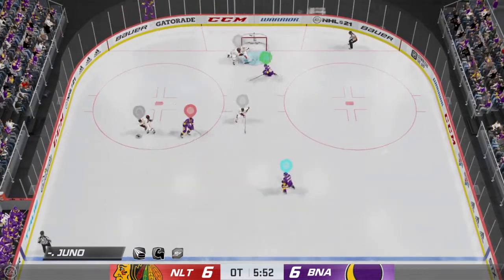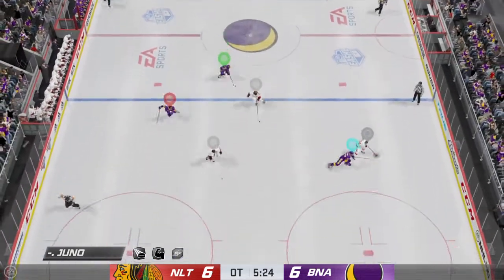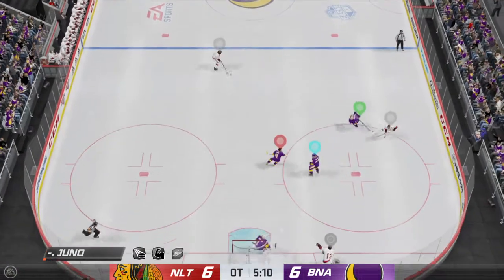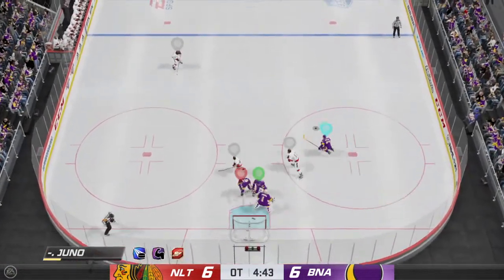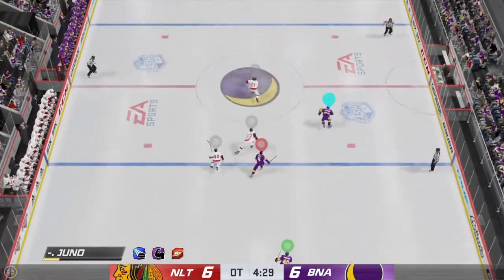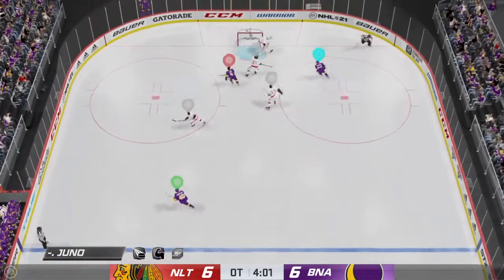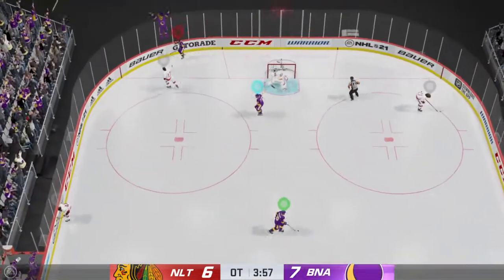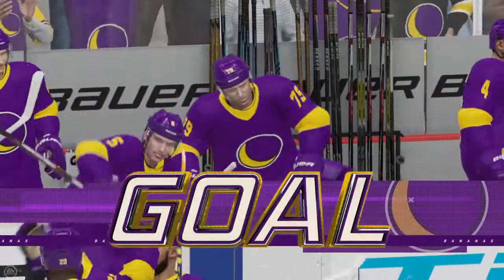Vancouver's got the puck along the wall. Chicago's got control of it now from their own end. And we've got a two-on-one. Sends it over. Good reach of the stick to knock the puck away. Set it out in front. He scores! It is over!